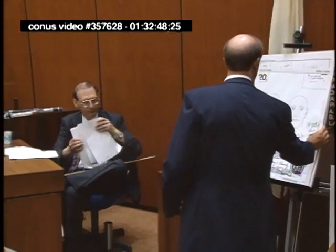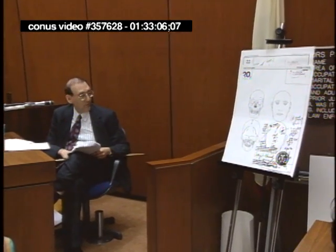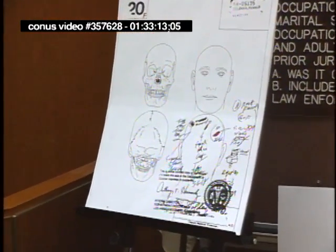And did you also observe injuries to the scalp of Ronald Goldman? Yes. Your Honor, I have another diagram pertaining to Mr. Goldman's autopsy. May that be People's 29 for identification? Yes. Dr. Golden, with reference to People's 29 for identification, does that diagram, particularly the figure in the lower right-hand corner, depict the approximate locations of scalp wounds you observed on Mr. Goldman's head during the course of your autopsy?